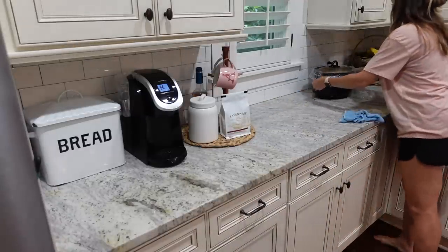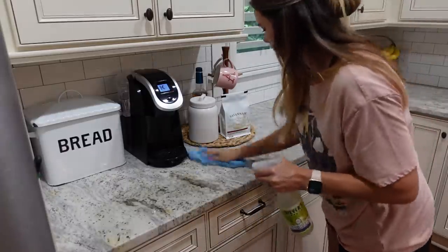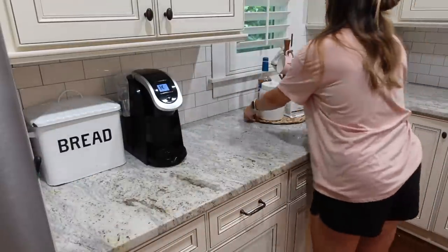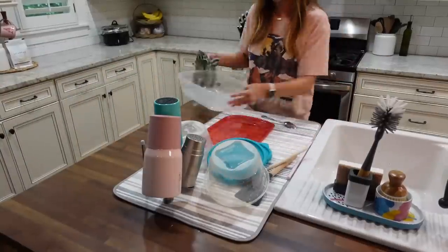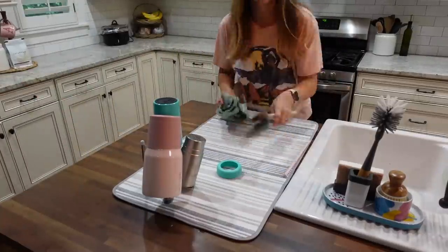It was a cheese tortellini lasagna all in the crock pot. It was so easy, so delicious. I actually used ground beef, but you could also use chicken, which I think I will probably try next time. But if you didn't see that recipe, go check it out. It's in my last video. It is so delicious, and I always love a good crock pot recipe, especially during the week when we have all kinds of things going on and it's just super busy.